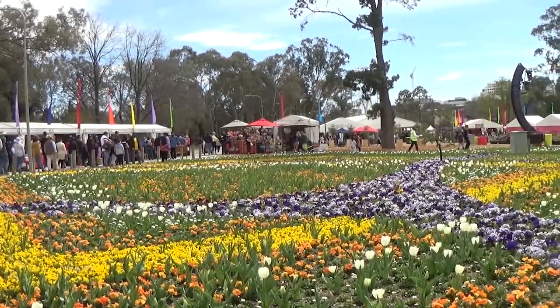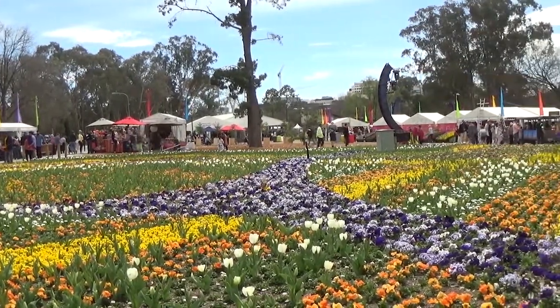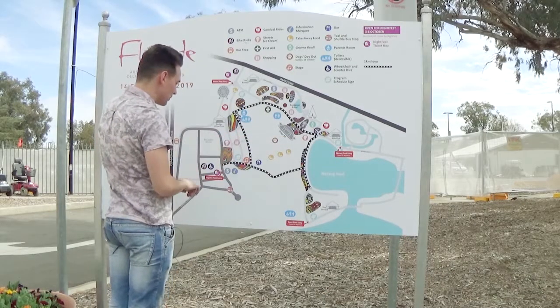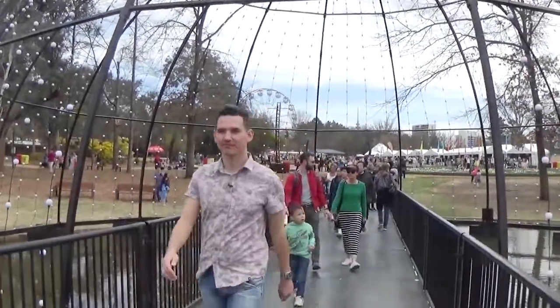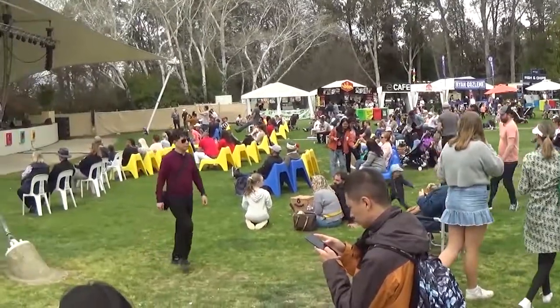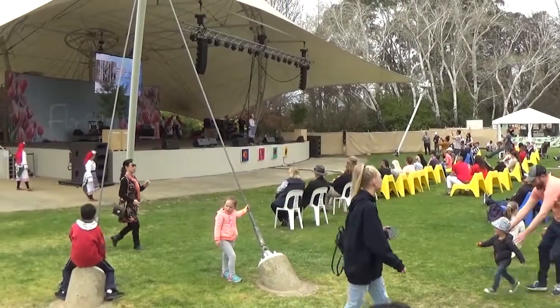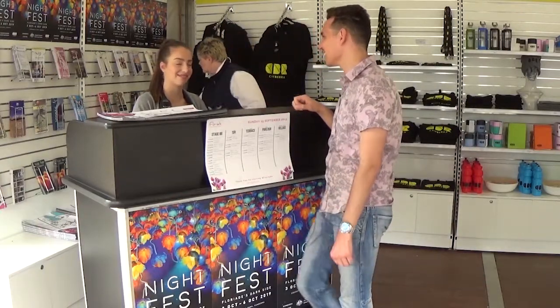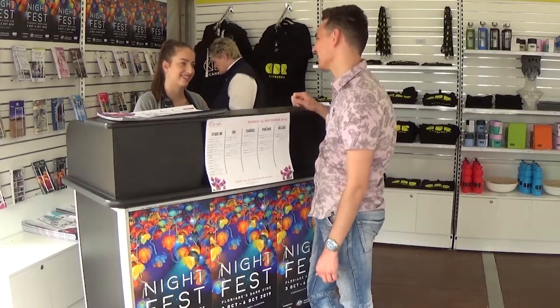During the festival, teams start at 6 a.m. to maintain the flower beds. Floriade has continued to expand over the years. In 2008, the first Night Fest was held, featuring illuminated gardens, live music, comedy performances, acrobatics, and stalls. While entry to Floriade is free during the day, visitors do need to book tickets in advance for Night Fest.